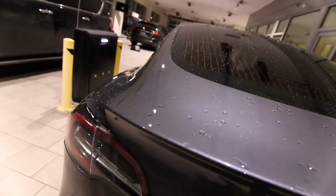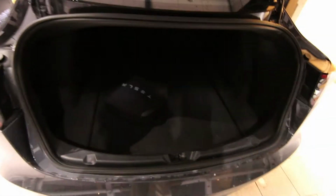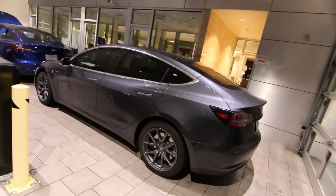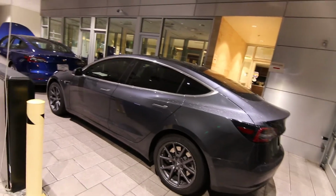Or on the older Model 3s, it's just manual, which isn't the end of the world, but you know, these are luxury vehicles, and having a power operated trunk, I guess you can call a luxury feature.